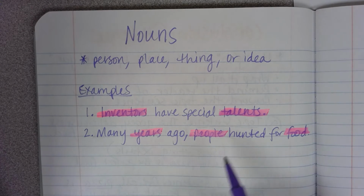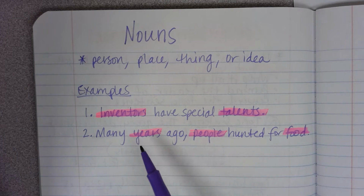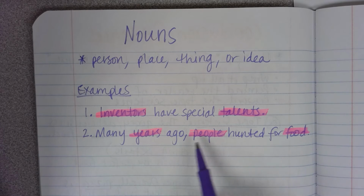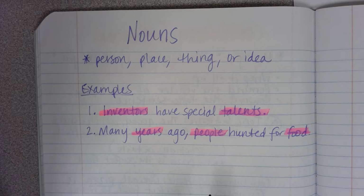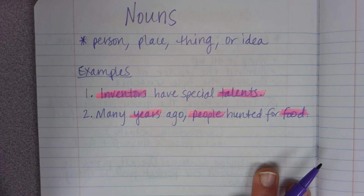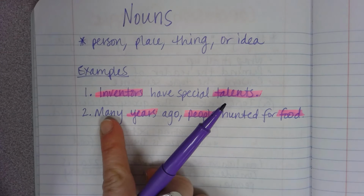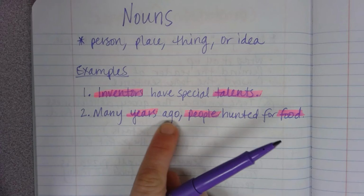Okay, even though people would be the subject of the sentence because they're the ones that are hunting, they're the ones doing the action or the predicate, we actually have to consider years because that's a thing, and then food because that's a thing as a noun. So that's why I said at the beginning of this, it's going to feel kind of strange because you're so used to looking or trying to find the subject of the sentence. Chances are the subject of the sentence is going to be a noun also, so that's an easy place to start. But what I would do is just kind of go through and go, okay, person, place, thing, or idea, yes or no, move on to the next one. Person, place, thing, or idea, yes or no, move on to the next word.